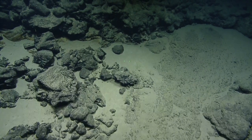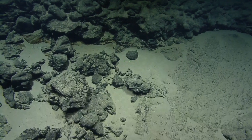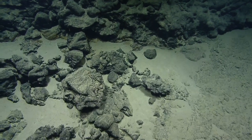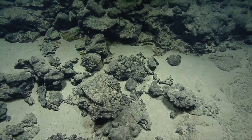What's that? That sponge? Where? Oh, the upper left. No, it's just some weird oxidation on the crust.